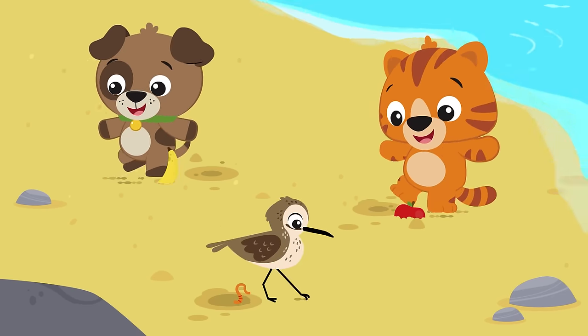Pufferfish, take your time. Deep breaths in and out and count to five. Pufferfish, take your time. Give this a try. Pufferfish, take your time. Breathe in and out and count to five. One, two, three, four, five.